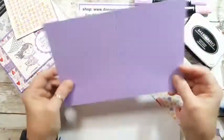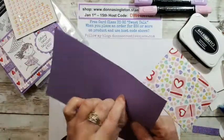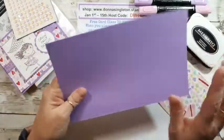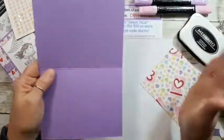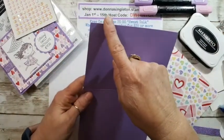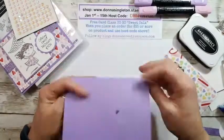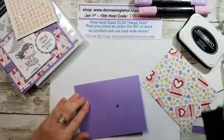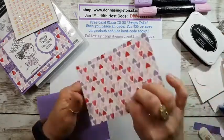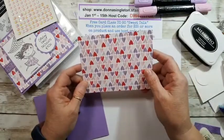I have a piece of Highland Heather. This is a card base. I happen to have a little smudge or something on there, but it will be covered up. I'll just use that as my front. So this is a regular size card base. You can get 2 out of a piece of 8.5 by 11. So this is 8.5 by 5.5, scored at 4 1/4. And I'm going to crease it with my bone folder. Now, I have a piece of the new Sweet Talk Designer Series paper.